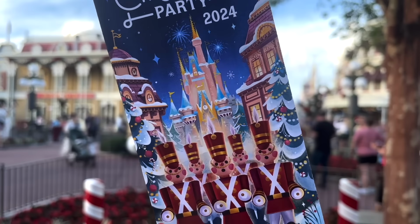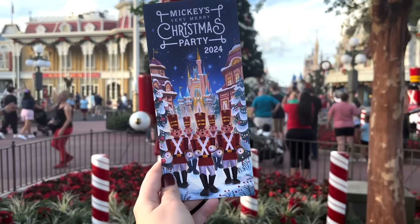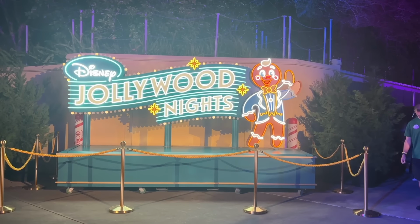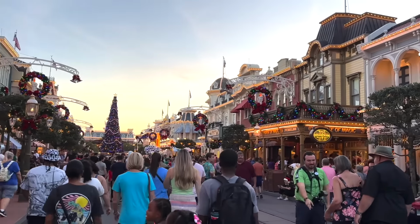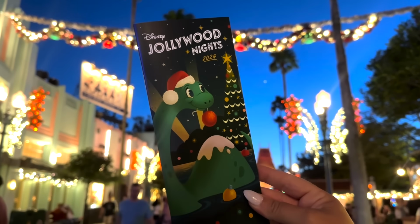Now, after hours holiday parties like Mickey's Very Merry Christmas Party at Magic Kingdom and Jollywood Nights at Hollywood Studios don't typically start up until the end of that first week of November. In 2024, Very Merry's first event took place on November 8th and Jollywood started on November 9th. So we expect to see a similar situation for 2025 as well.